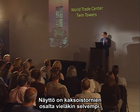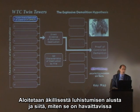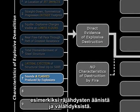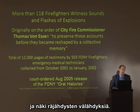The evidence is even more clear in the case of the Twin Towers. So let's take a look, starting with the sudden onset. And what is the evidence for this, and how is it produced? Produced by these sounds and flashes from the explosion. 118 of these firefighters witnessed sounds and flashes of explosions.